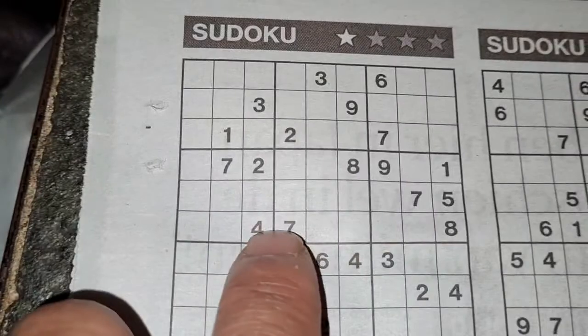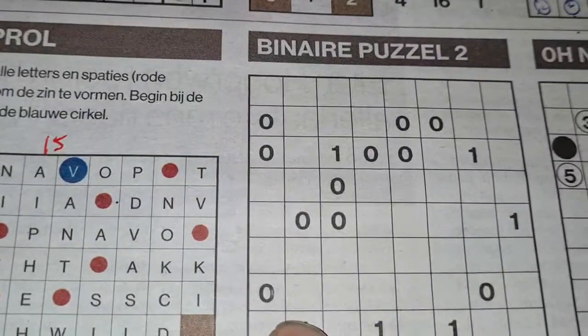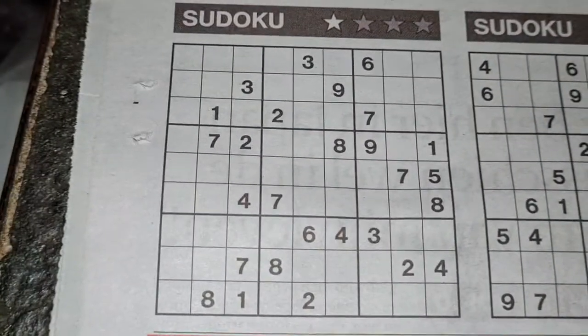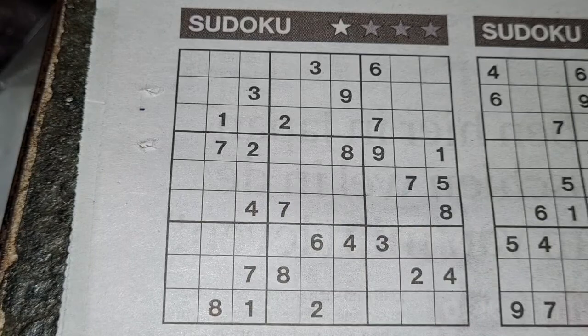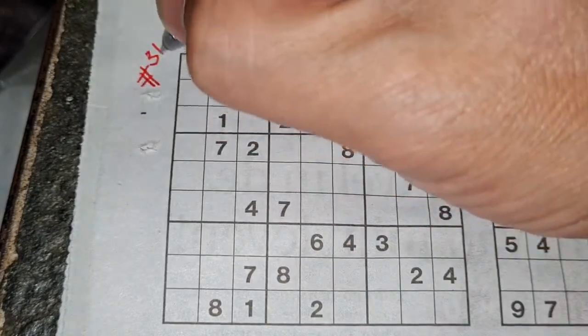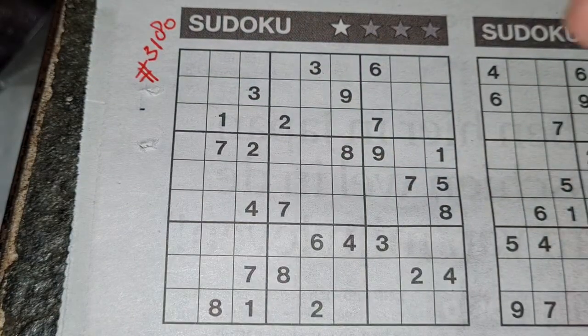We have three puzzles left: one star, two stars, and a binary. Yes, three puzzles to solve for Sunday. And the first one is a Sudoku with one star. This will be number 3180. Before I start, I always count the printed digits.